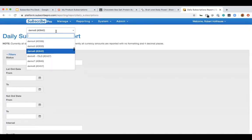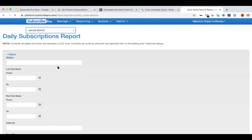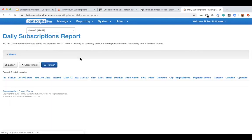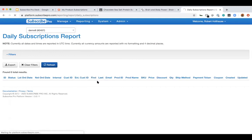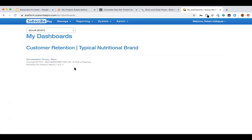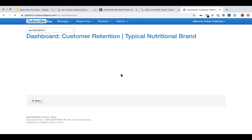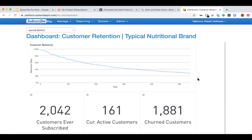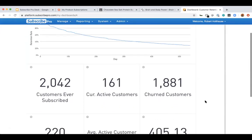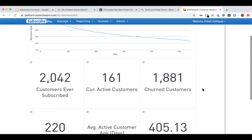The one other thing that we have, and I think I need to switch to a different demo account, is that we can also build custom reports if it's a report that a merchant needs on a regular basis. So here's an example that we built for a demo on customer retention that will automatically pull all the data from our data warehouse and provide it on a regular basis. So anytime your brand needs to know what your customer retention looks like, you can come in here and say, oh, look, these are all the numbers that I'm looking for.